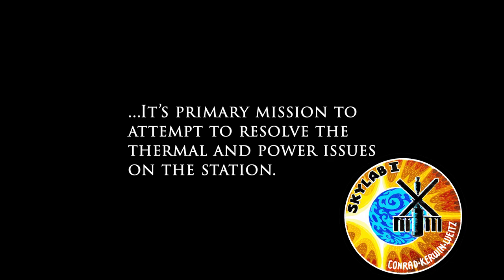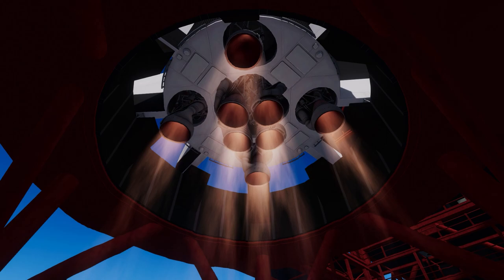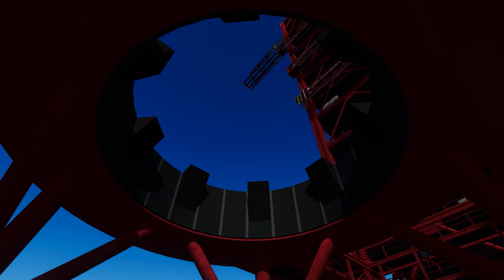T-minus 15. At T-minus 3.1 seconds, we'll expect the engine sequence to start on the vehicle. T-minus 7, 6, 5, 4, 3. Engine sequence start. 2, 1, 0. We have launch commit and we have liftoff. The clock is running and Skylab has cleared the tower.